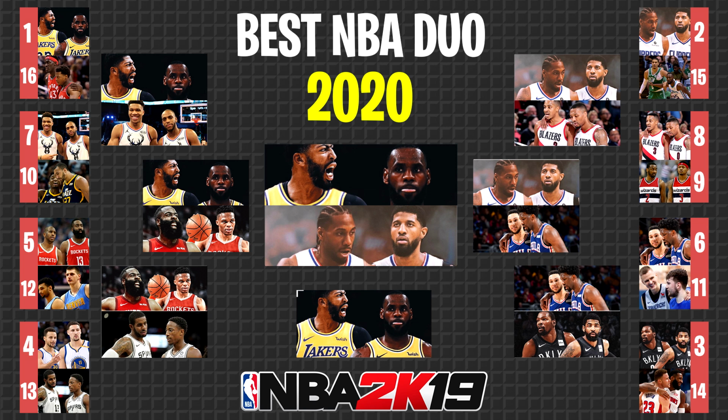LeBron had 17 points, though. Kawhi, Paul George, both doing around the same right there. But our final winners are going to be Anthony Davis and LeBron James, that new Lakers duo. I mean, both of them are probably top 5 players in the NBA. So this duo is going to be very exciting to watch in this NBA season. And not really surprising that it was Clippers-Lakers in the finals.